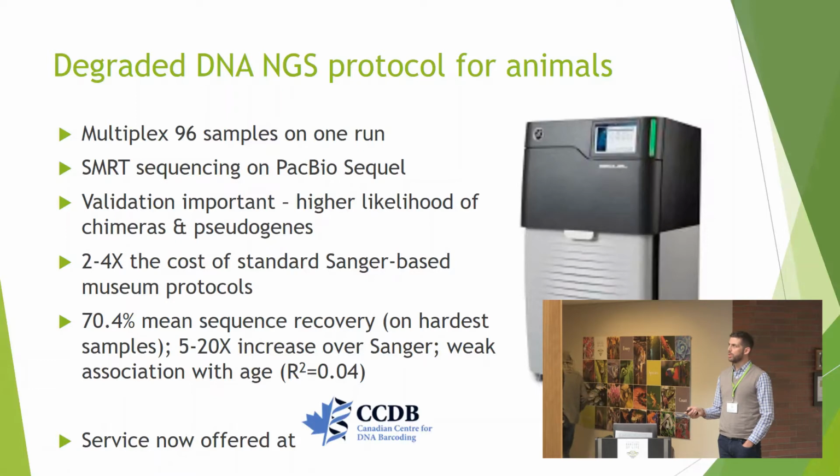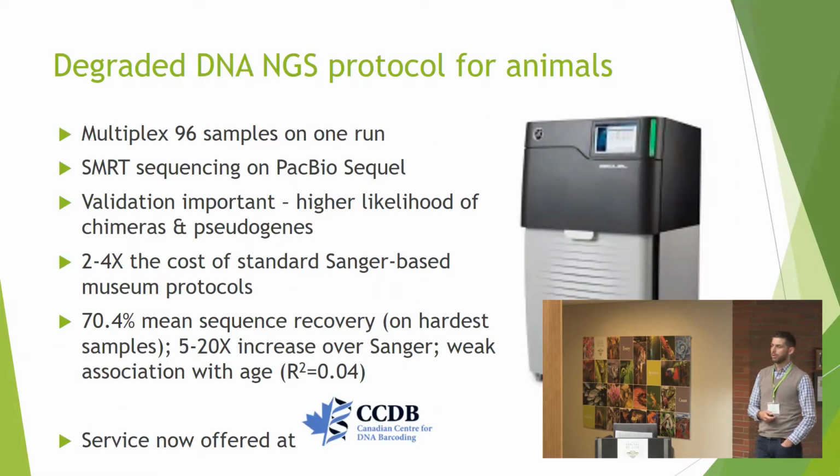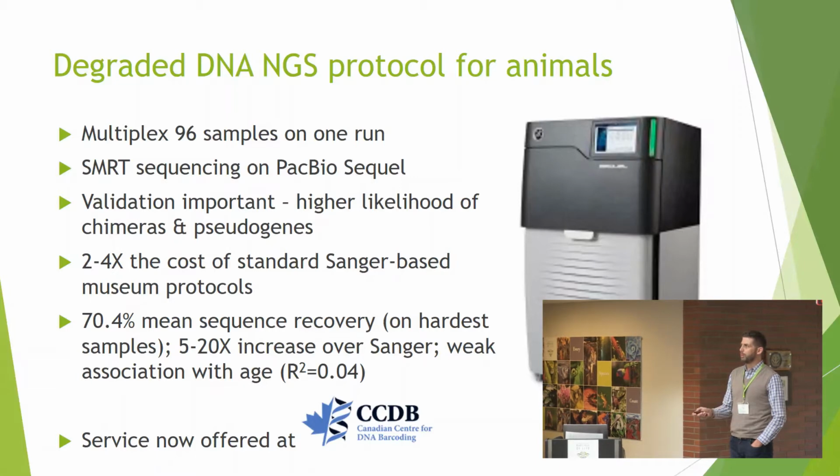It is a costlier procedure. It's probably talking about the $1.50 per specimen price that we heard yesterday. That 4 times was a lot higher. But we do have exceptional sequence recovery with it, even when these are the hardest samples, when it's failed for Sanger-based workflows. It's probably 5 to 20 times the Sanger-based recovery. That 20 times is probably with our ethanol preserved specimens, formalin fixed specimens. And what it actually does is it relieves you of that association with age.